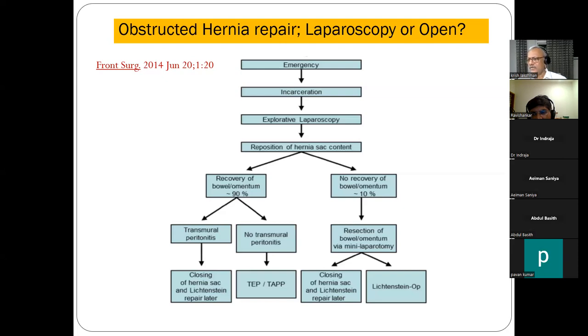But the ideal thing is not to do all that. I'm saying there are options that other surgeons might take. I would definitely go by this. If there is an infection, I'll just reduce the sac. I can even make the hole bigger from inside. If there is a tight neck, I can make the hole bigger and reduce the sac.